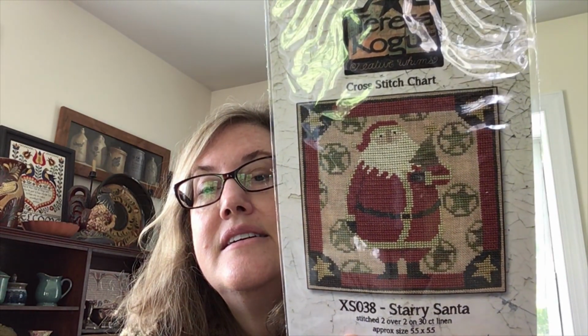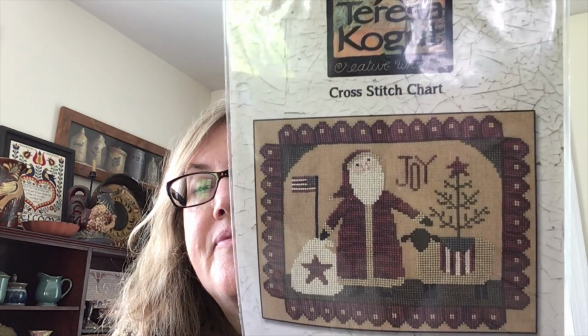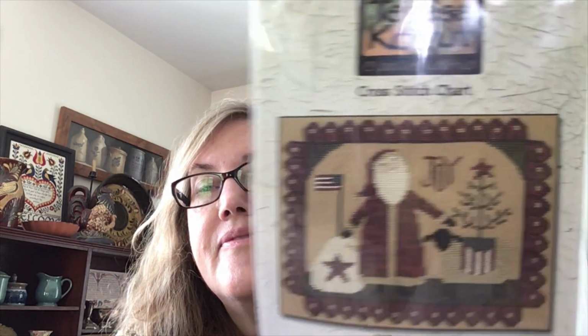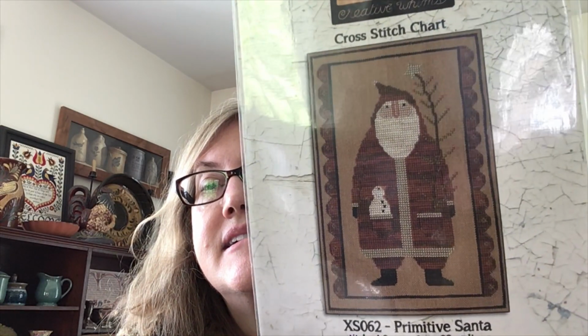This next one is older though. This is Starry Santa. Love that. This is fairly new. Oh Dear, It's Christmas. This one I think is older. It's called Joy. This one also older, I think, Primitive Santa with his little penny rug. Country Santa.